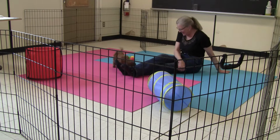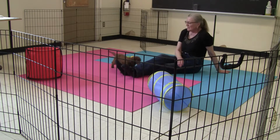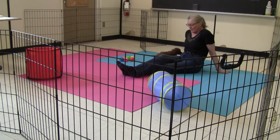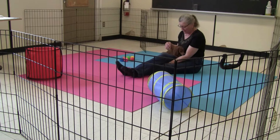Hello, finally you came. So this little girl did really well on the release aspect. She was fairly quick to come out of the enclosed area, meaning she had enough courage and strength to do that. So huge stressors. She hasn't been taken away from her litter mates before. She's just been dropped in this room. She's never been here before or met me before.